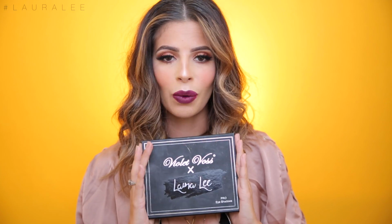I will tell you, a few retailers did pick up this palette. Lady Moss and I think Friends. If I can find it online still, I will have it for sure linked down in my description box. But as for me and Violet Voss, we won't be making any more of them. We are sold out forever.